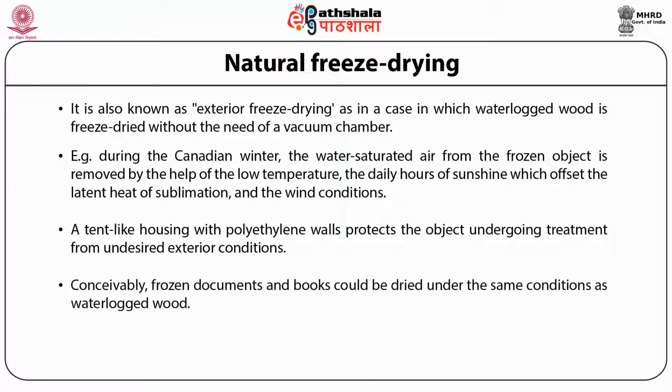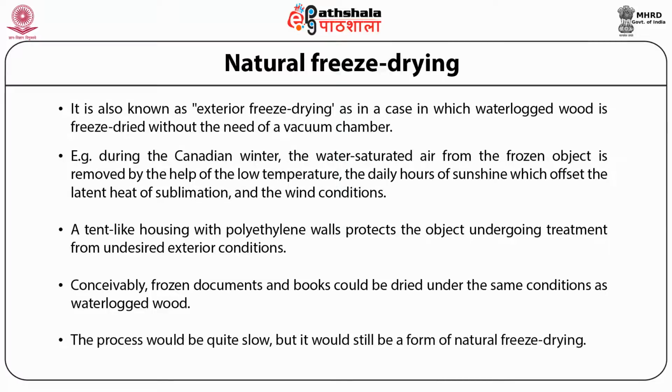Conceivably, frozen documents and books could be dried under the same conditions as waterlogged wood. The process would be quite slow, but it would still be a form of natural freeze drying.